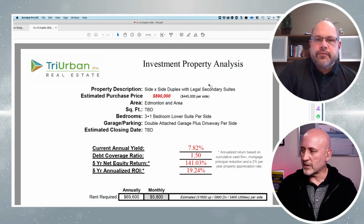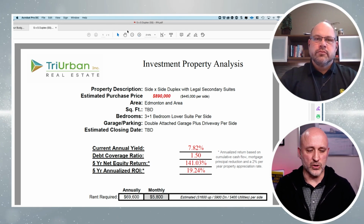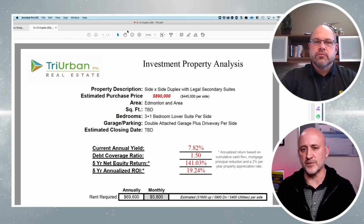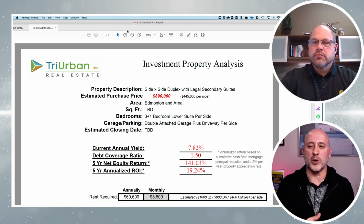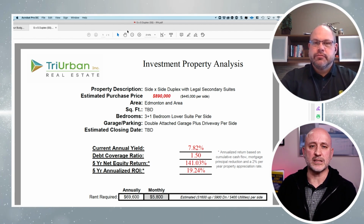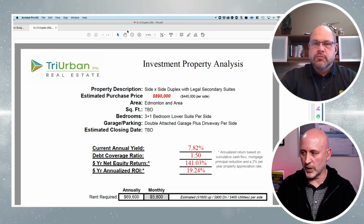So why don't you walk us through this? This is what you call an IPAJ. This has been your creation, and I've shared this a few times with people. It's not any rocket science around a pro forma of a cash flow analysis, but the way you present it is a little bit different, and maybe let's just walk people through it, right?